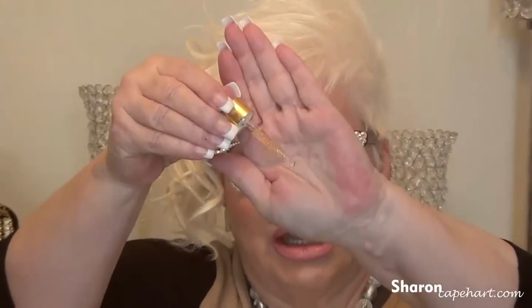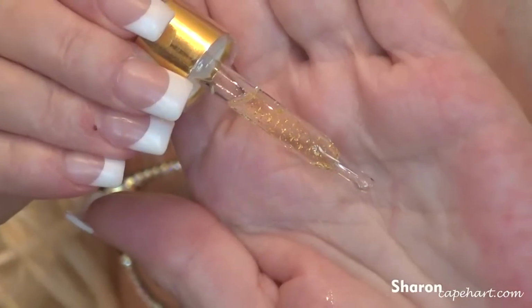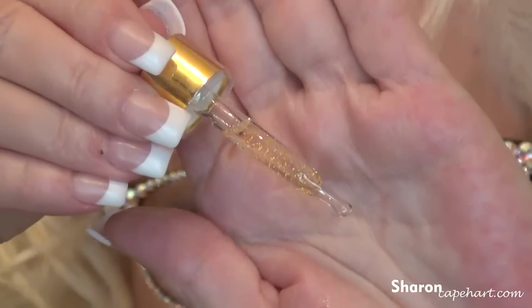Wait till you see this. This is to die for. And I'm going to tell you, it's inexpensive. You're going to love it. Okay, I hope you can come close enough or I can get this. Do you see those gold flecks in that oil? This is fabulous.